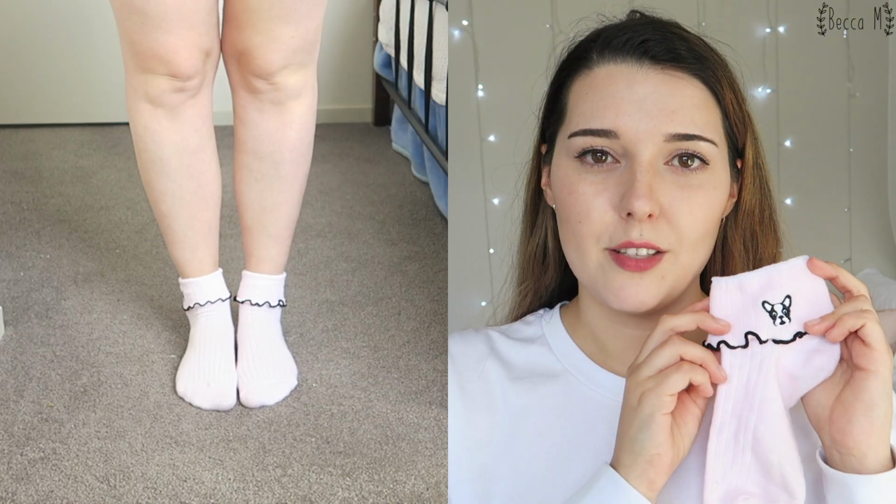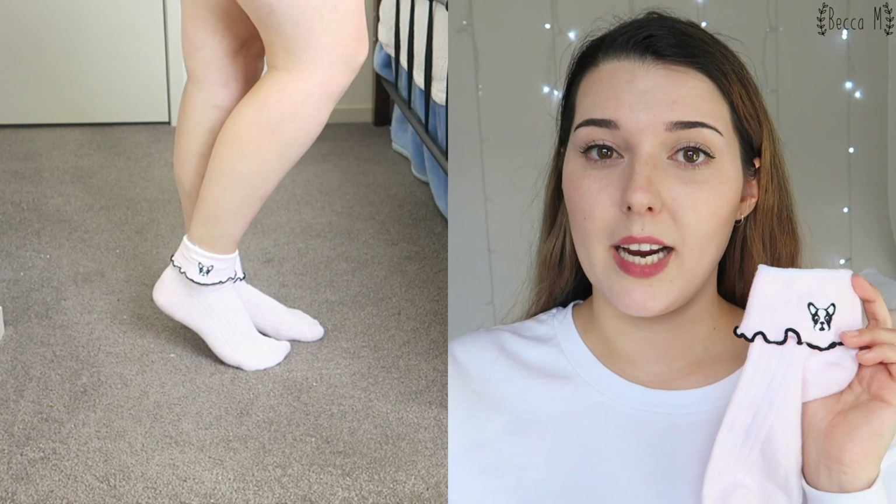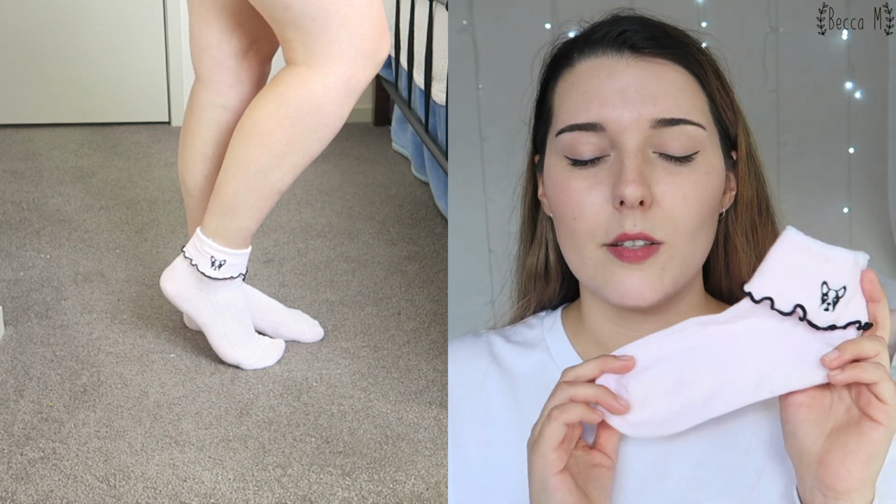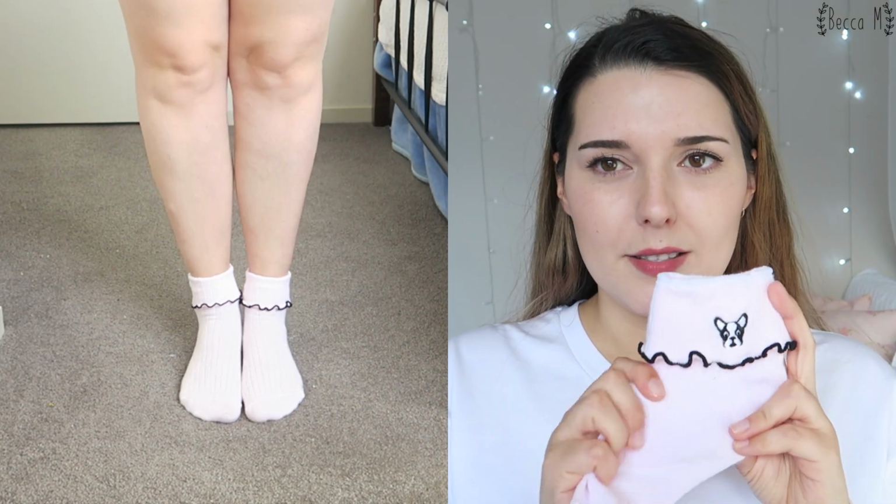From Primark, I also got a bunch of cute socks. The Amsterdam store had so many cute socks, but the one I went to in Leon had just basic socks and I was so disappointed. So I got these cute little pink ones with little turn down ruffles that have little Frenchies on them. I also got my sister the ones that are grey that have, I think they're pugs or bulldogs on them, because they are so cute. These are a really nice thick material as well. It's a nice pale pink.